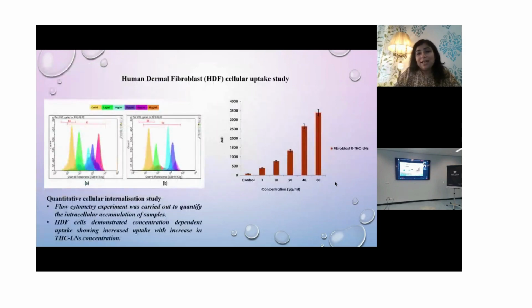So here you can see the cellular uptake study, wherein we could see that there was a concentration dependent uptake with the increase in the LNs. As we were increasing the concentration, we could very clearly see an increase in the cellular uptake of the lipidic nanoparticle into the HDF cells.